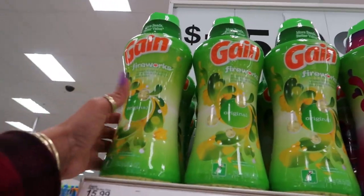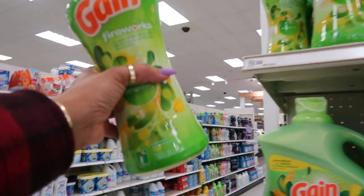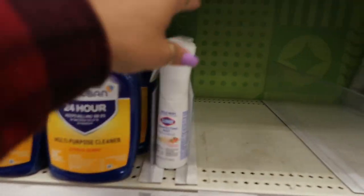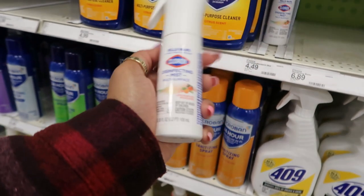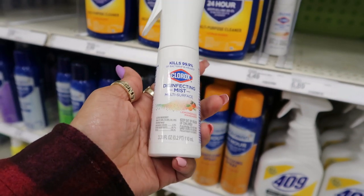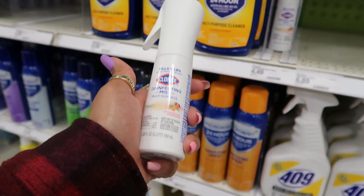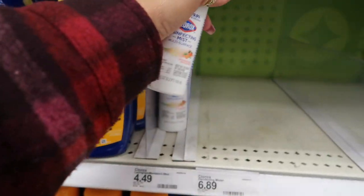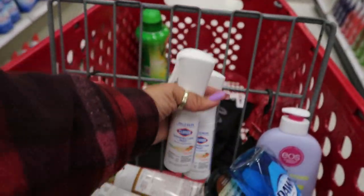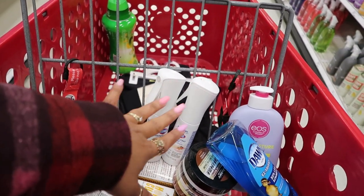I'm almost out of scent booster, so I'm gonna grab this for 16. This is the 26 ounces. Oh, about time. I love when they restock these for $4.49, the disinfecting mist. I keep these in my purse because you know how sometimes you go to the store and they don't have the wipes for the baskets and stuff. I will politely pull this out and mist the basket, so I'm gonna grab two because I go through these pretty fast. And not just baskets either, I do doorknobs, everything, if I have to.